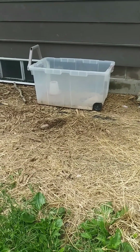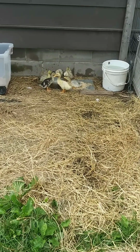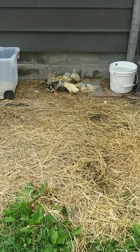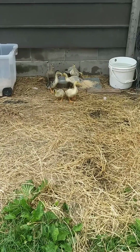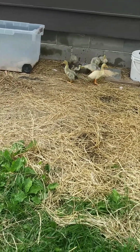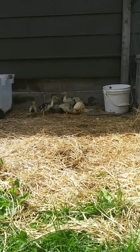Came in last night. We had a horrible storm, so we brought the babies in. And instead of putting them in the greenhouse today because it's unbelievably hot, we're going to put them out here. So I'm not quite certain what to think about it out here because it's their first time being in this large of an area.